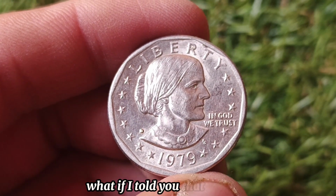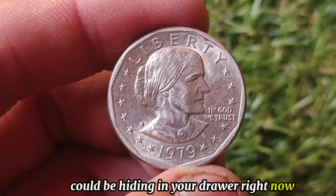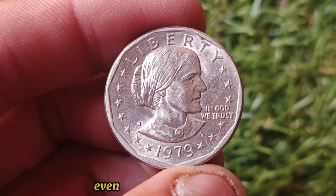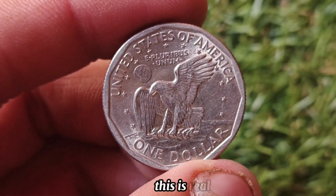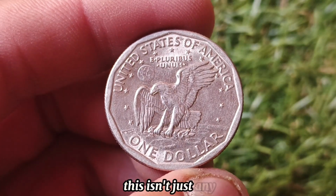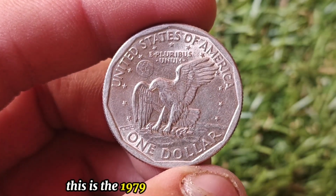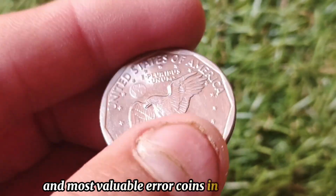What if I told you that a simple coin, barely worth $1, could be hiding in your drawer right now, and that it's actually worth thousands, even tens of thousands of dollars? No, this isn't clickbait, this is real, and it's blowing collectors' minds across the nation. This isn't just any coin, this is the 1979 Susan B. Anthony dollar, one of the rarest and most valuable error coins in modern U.S. history.